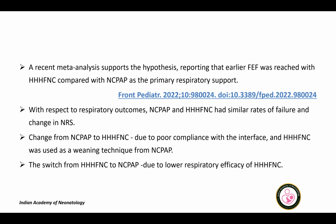With respect to respiratory outcomes, nasal CPAP and triple HFNC had similar rates of failure and change in NRS. That is, change from nasal CPAP to triple HFNC was mostly due to poor compliance with the interface, and triple HFNC was used as a weaning technique from nasal CPAP. Again, the switch from triple HFNC to nasal CPAP was mainly due to lower respiratory efficacy of triple HFNC.